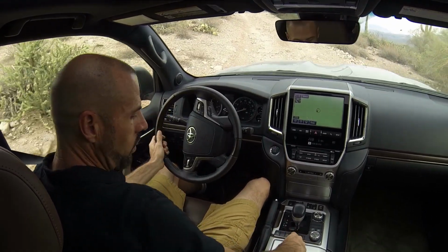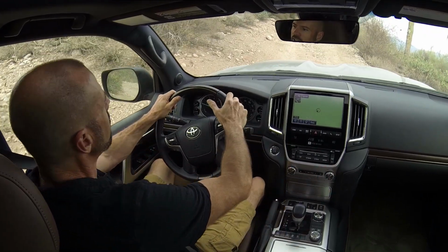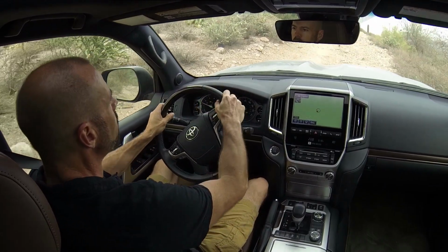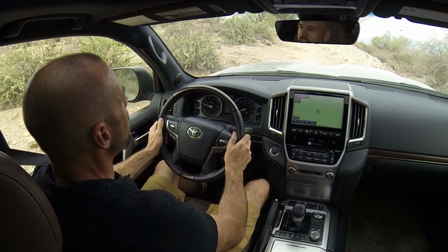Now, we've gotten past the point where the locking center diff is necessary, so I can just turn that off on the fly. We're opening up a little bit. We've gotten to the top of Butcher Hill now, and I gotta tell you, this is the easiest trip up this hill I think I've ever taken.